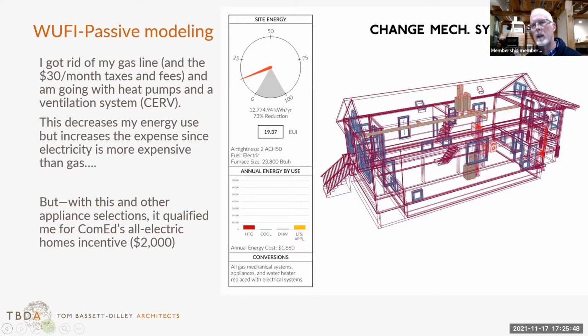But I gotta tell you, when that gas came out, it was really a visceral thing. It's like, wow, I don't have that dangerous, flammable thing that could kill me if I left my stove on. It really feels different when it's gone. So that was kind of cool.